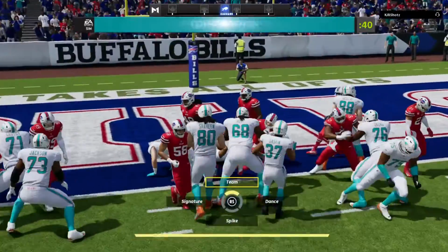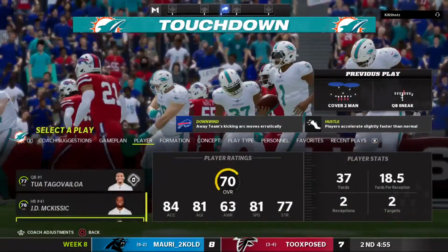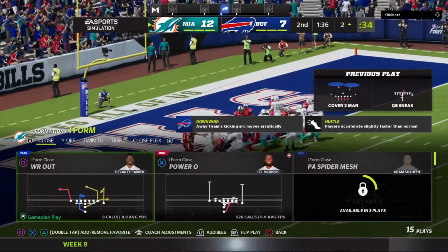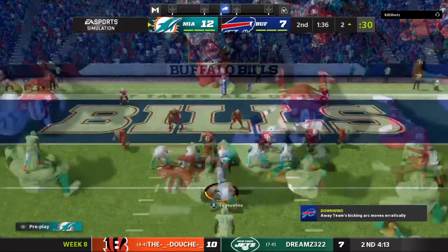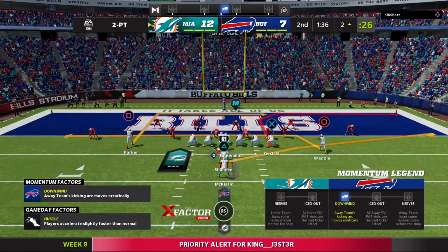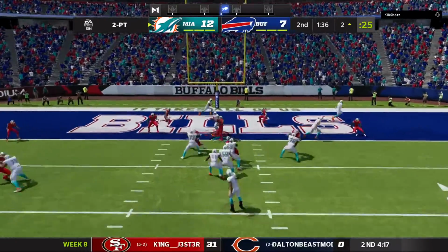Tua going to run the sneak, and he is in. Touchdown, Miami. Tua Tagovailoa. His second touchdown of the game and his 9th on the year. And the Dolphins are going to jump back in front. Now Brian Flores going to leave the offense out there to go for 2. The 2 are going to try and throw for it.